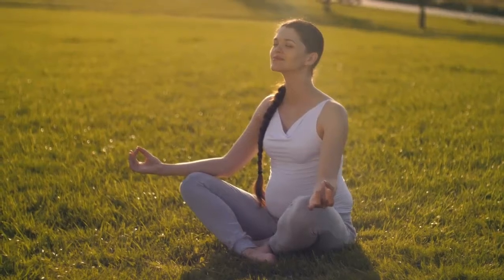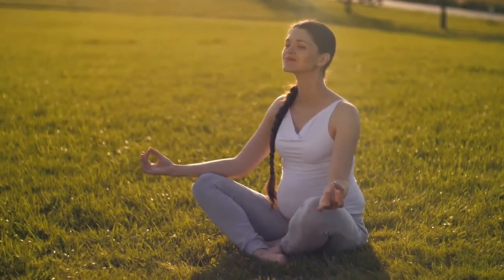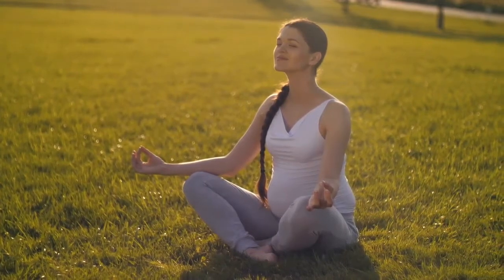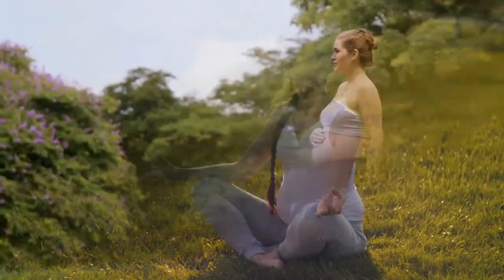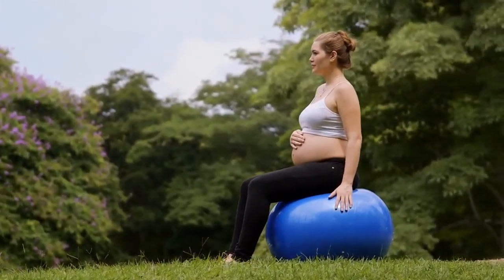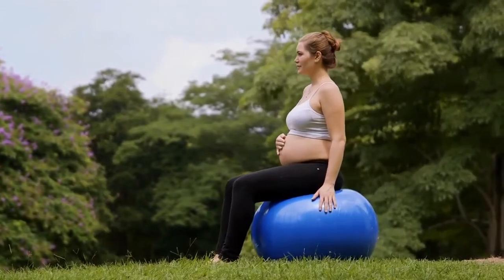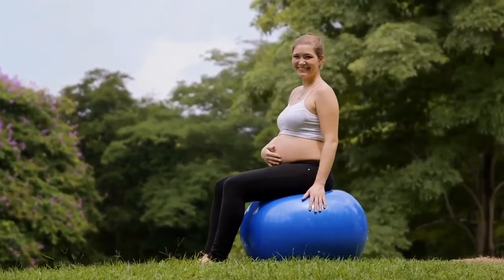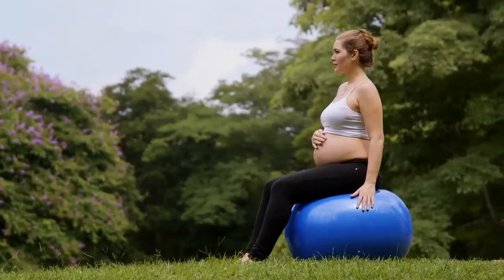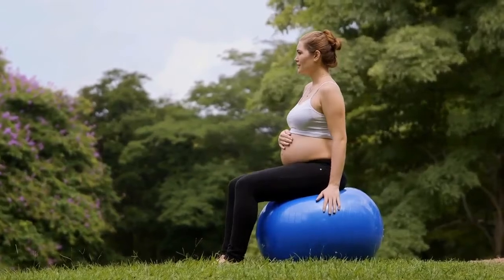If you did exercise before you became pregnant, you can continue at the same level, but listen to your body and slow down when you feel uncomfortable. If you didn't exercise before you became pregnant, you don't have to take up organized exercise classes. The important thing is to be active. Here are some of the ways you can remain active throughout your pregnancy.